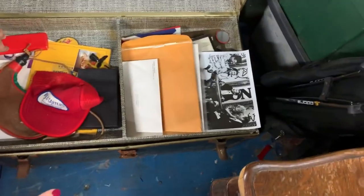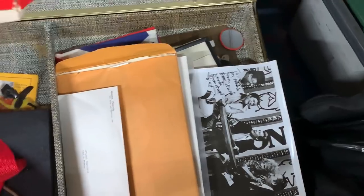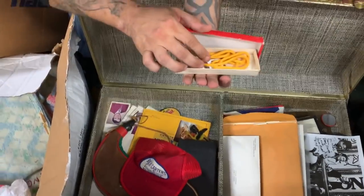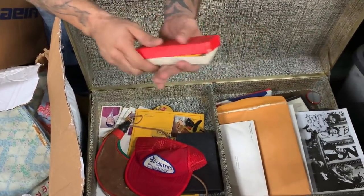Look, turn this on. Where? Over here. Look. Oh, Boy Scouts. Is that Boy Scouts? The 7th Taiwan Jamboree. How cool is that, y'all?